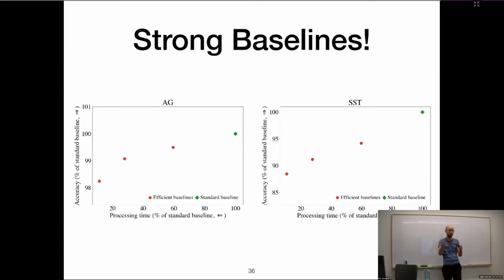So again, what do we see here? I should have told you this earlier. On the y-axis, we see the accuracy of the model as a percentage of the full model. So 100% is our standard baseline of just training all the way through and getting a result. And so by losing 1 relative accuracy point, we're able to get 3 times faster, which is what we see on the x-axis. Again, this is the processing time, relative to the standard baseline. And on the other data set, we see that the decrease is a bit sharper, but still we can get models that are performing roughly okay while being 2 or 3 times faster.